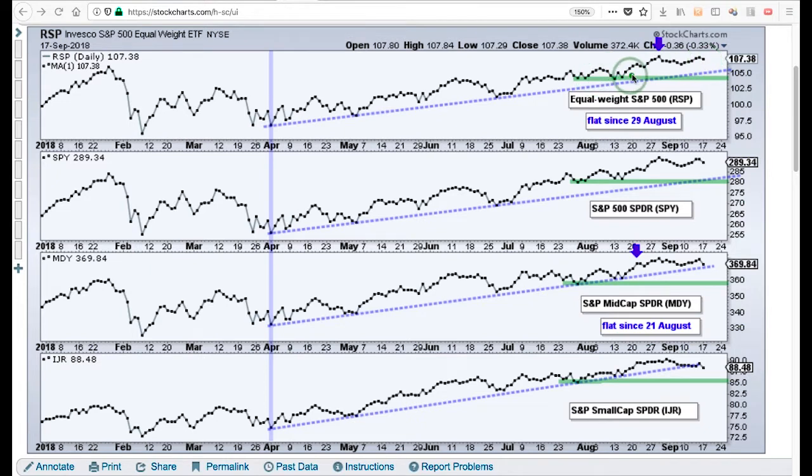I've marked a first support level here with the August lows and maybe that trend line. This trend line, by the way, extends up from that early April level on all of these. And we can see that small caps have broken that trend line. I don't call that a support level, but it does tell you that momentum for small caps has deteriorated. And that kind of confirms what we're seeing with the price moving sideways since August 21st. So perhaps we're ready for some sort of a correction.